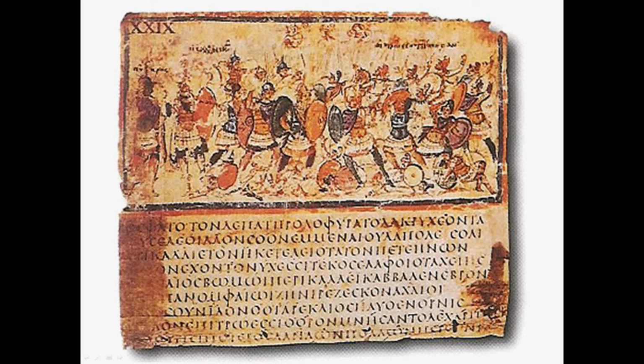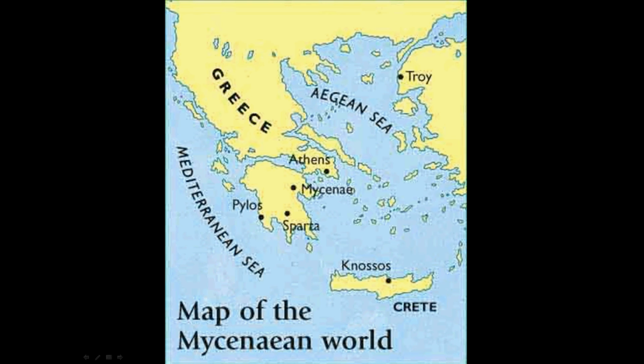Menelaus' brother Agamemnon, king of Mycenae, takes an army in, quote, 1,000 ships to besiege Troy. Now, these numbers suggest that the Greeks brought about 102,000 men to the field. The siege lasts 10 years, during which time many heroic combats are fought by heroes such as the Greek Achilles and the Trojan Hector. Eventually, the Greeks take the city by a trick. Pretending to abandon the siege, they leave behind a wooden horse with a force of men hidden inside.